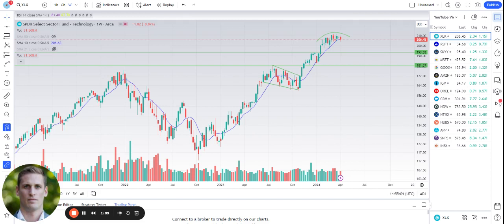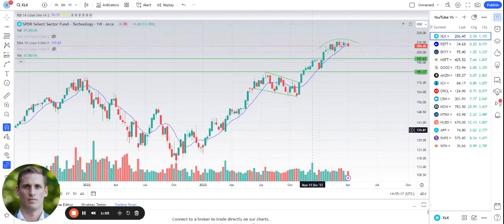The first thing I want to discuss is XLK, which gets most of the attention when people talk about technology stocks. It's the technology ETF. And here we can see that XLK is starting to look a little shaky. I don't think there's any major red flags, but we have lost some momentum. And you could make an argument that we're starting to build a top formation up here. This past week, we closed down 0.9%, and we closed below that rising 10-week moving average, which I think is very important for determining the intermediate trend of a stock, or in this case, an ETF.